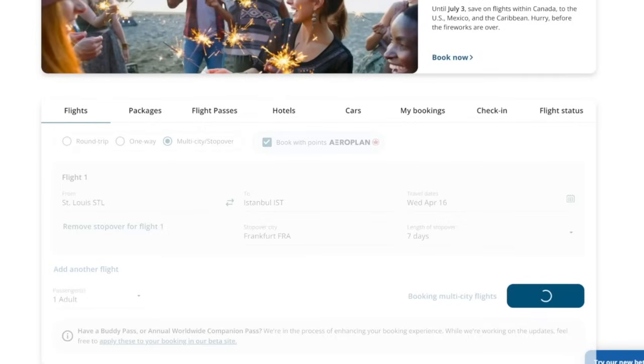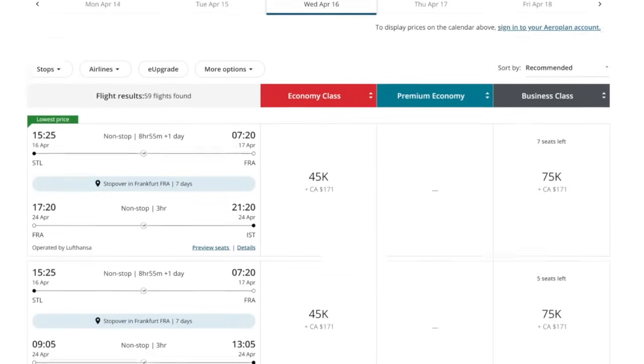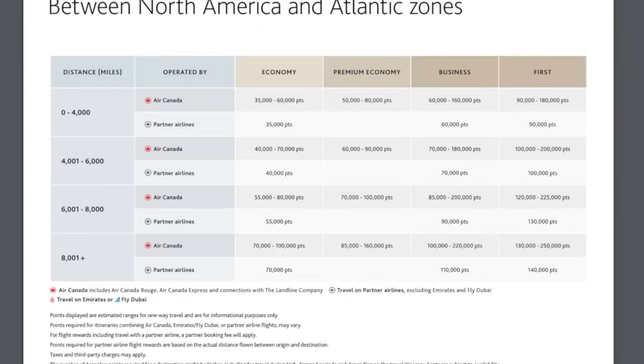Then click Search Flights. And then from here, we see the 75,000 points required for this redemption in business class, where you go from St. Louis with a stopover in Frankfurt for 7 days and continue on from Frankfurt over to Istanbul, all in business class. So that matches up with what we are expecting to see on the flight rewards chart.